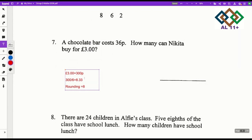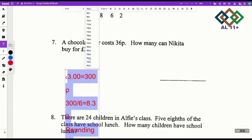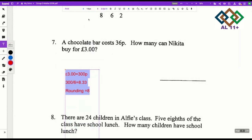I'll make it bigger because I think it's not so big. Let me make it bigger for you guys. Oh, that's too big. I hope it's bigger now. Can you see it now? I think you can.